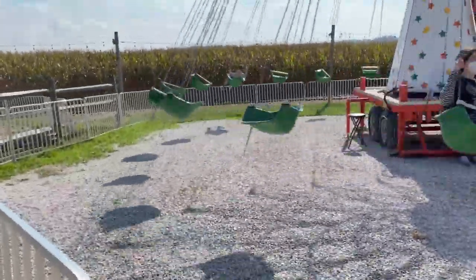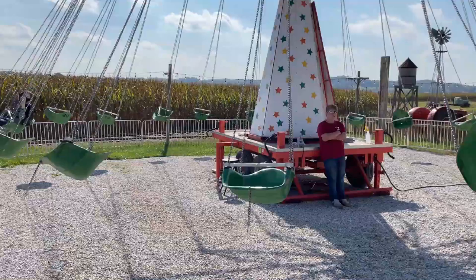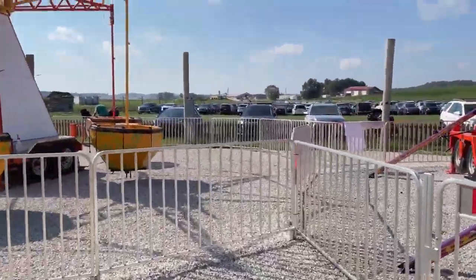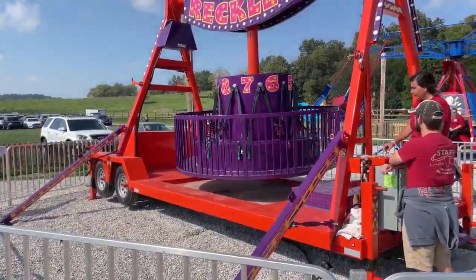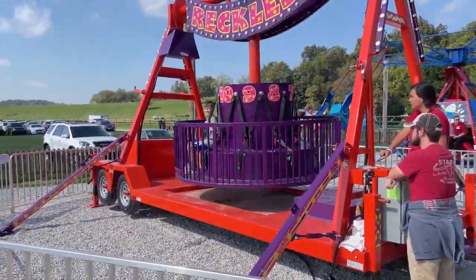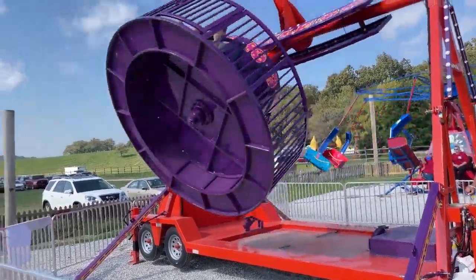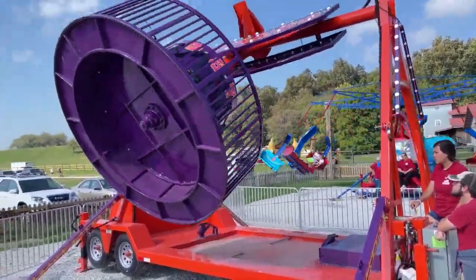Mom, it's going up a little higher. I give it about 10 seconds and he screams to stop it. Now, Beefs, you gonna ride it the whole time? Oh God, I'm nervous for him. Oh God, I'm scared. He's going to scream, stop it.